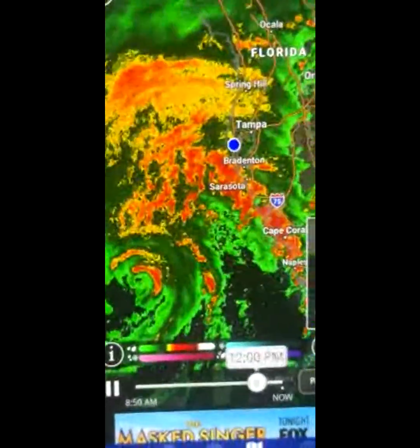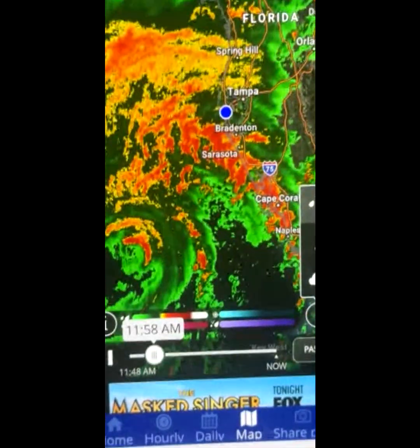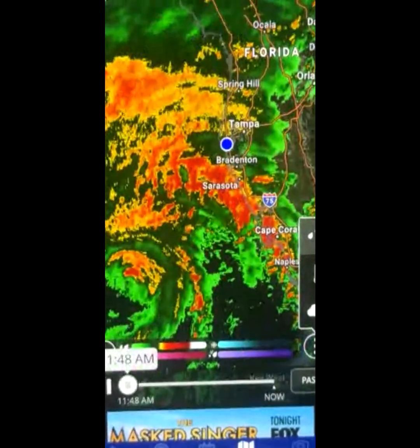If I pull out, you can see the timestamp. So it's 12:48 now. That's an hour loop. All these feeder bands are starting to come around that hurricane. When will it be here? Landfall is expected between 8 and midnight, give or take on either side. The Hurricane Center said around midnight. Some of the computer models were saying early.